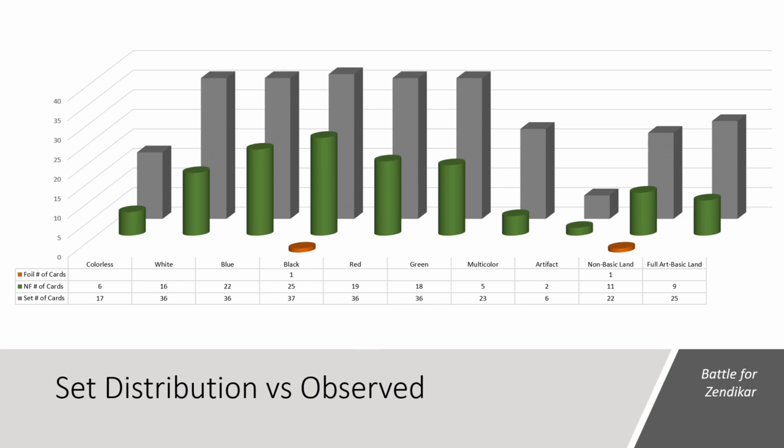Based on the data, we can see that this box was light on white cards with only 16 making an appearance, and was a little bit heavy on black with 25 cards making an appearance. This is a variance of 9, which at these levels is a 44% swing. Now in the foil space, we only saw 2 cards, one black and the other a non-basic land.